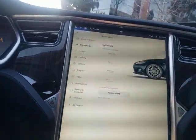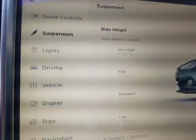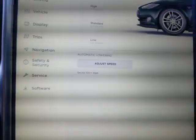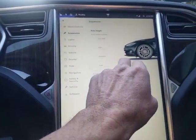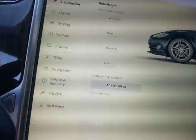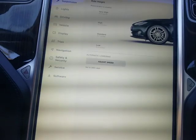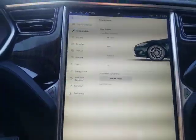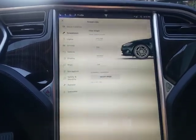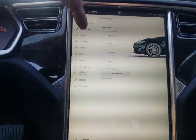Suspension. Here you've got, it's got air suspension right here. Ride height. You've got very high, standard, and low. So you can hit whatever you want. It's at standard right now. If I wanted to get higher, if I had to go over some stuff, I'd hit that button and it would increase. Car has to be on for that to work, but then it works fine.